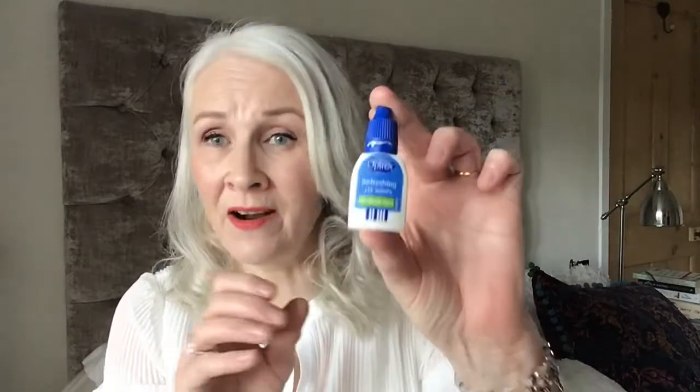This one is the Optrex Refreshing Eye Drops for tired eyes, and these are great at any time of the day. So if I find my allergies are really playing me up, I will put a couple of drops in, or at night when I'm reading, if I find my eyes are getting dry, I'll put a couple of drops in, and they work really, really well. So I'm sure you know about these, but they do work. I really, really like them.